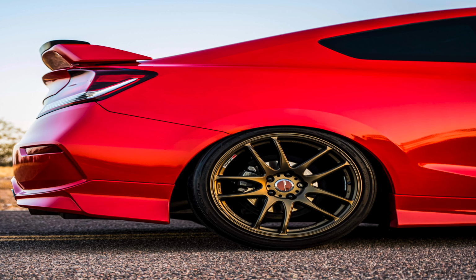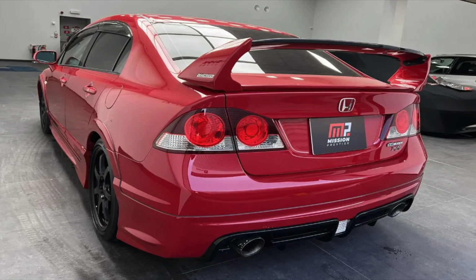Red started to grow on me, and I just love the way it looks, especially with certain color wheels or carbon fiber. If the car wouldn't be white, I think it would be red. Because I had a white one, my direction was just OEM Type R look. But if I did have a red one, I would have gone the RR Mugen conversion.